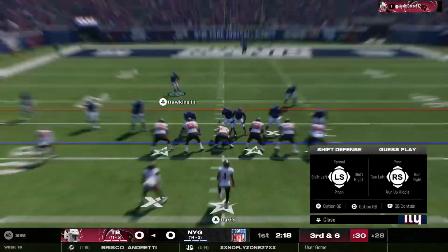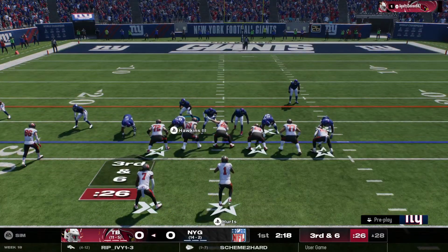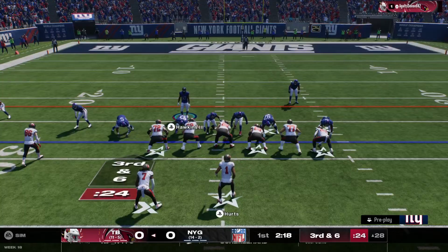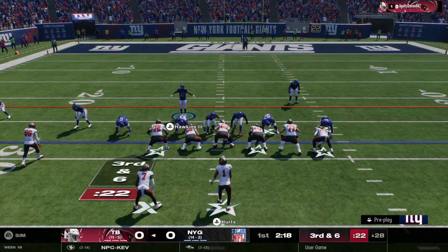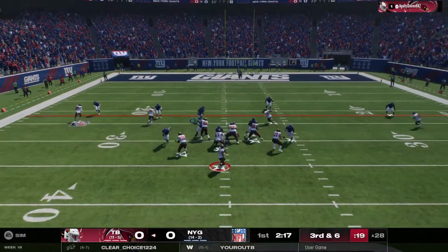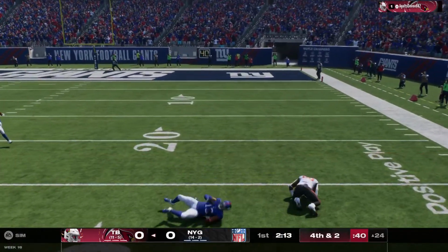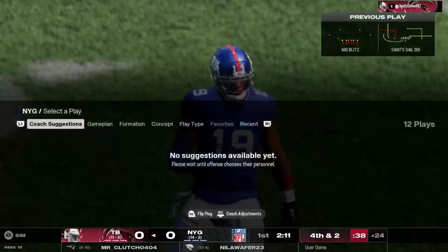So after that prior incompletion, we've got third down. Owen Silver, ready? Hey, 73. Shotgun snap for Hurts. And he'll get it down to the 24-yard line.